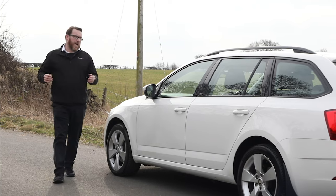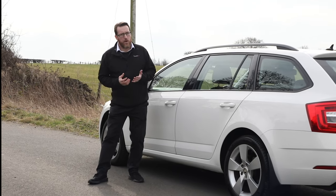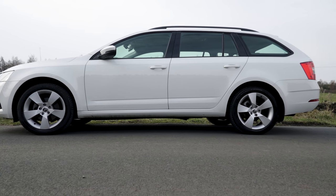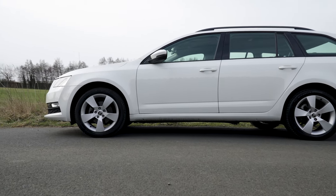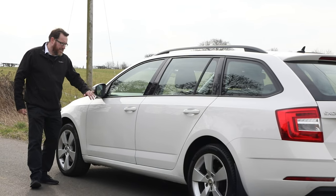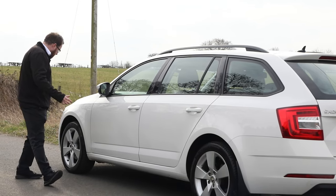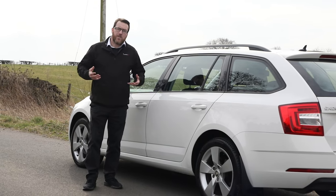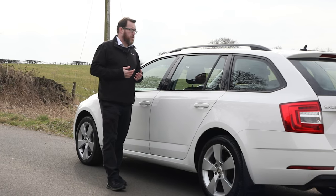Moving around the side, and this is where things tend to go a little bit awry when it comes to estate cars. However, once again, Skoda have nailed it. I think it looks fantastic from the side. We've got body coloured wing mirrors with integrated indicators. That's easy for you to say. These particular wheels are the base wheel, base trim, but you can upgrade those, and Skoda offers some great options when it comes to the wheels.